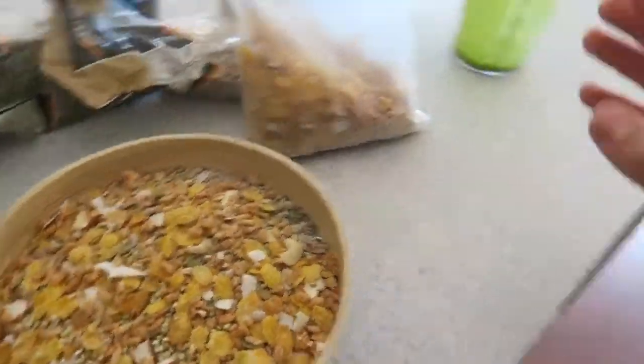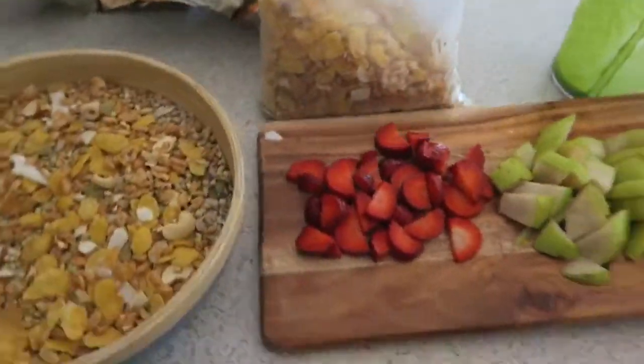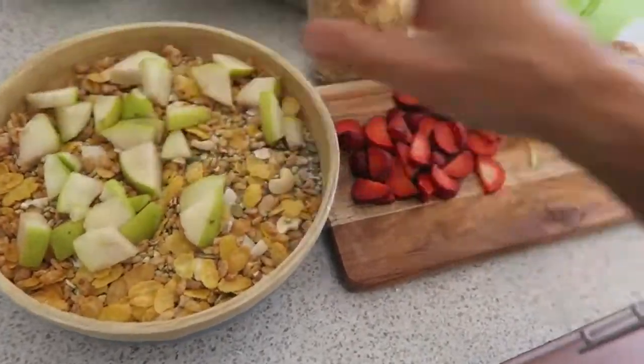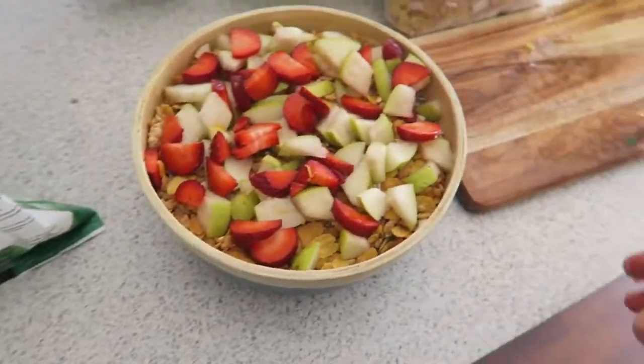So the last thing to go on, I thought that was it, but it's actually the fruit. Let's grab that, bring her over here. And again, this could be so much prettier, but I want to get a piece of the fruit in every single bite, just like I do with all of the seeds. That is my bowl there.